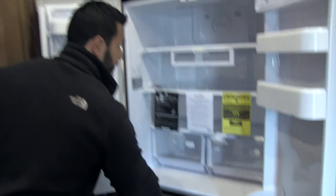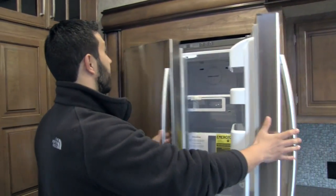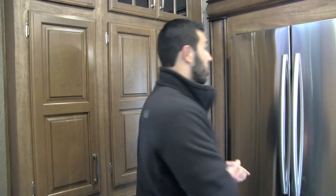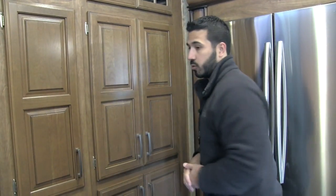So wonderful space. This does have a separate inverter that it runs off of. That way, as you're towing it down the road, it'll use that inverter to make sure everything in here stays cool, as I'd mentioned, because that is going to be electric only.